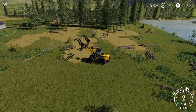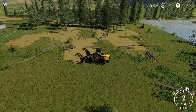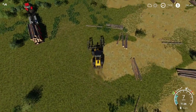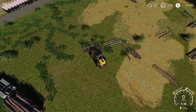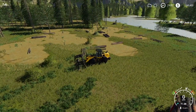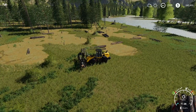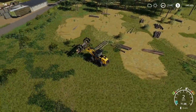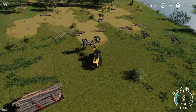Got a lot of one-log stragglers laying out here. Let's see if we can snag him. Keeps rolling away, but get on there. Get on there, boy. There we go. All right, let's see if I can grab these three.